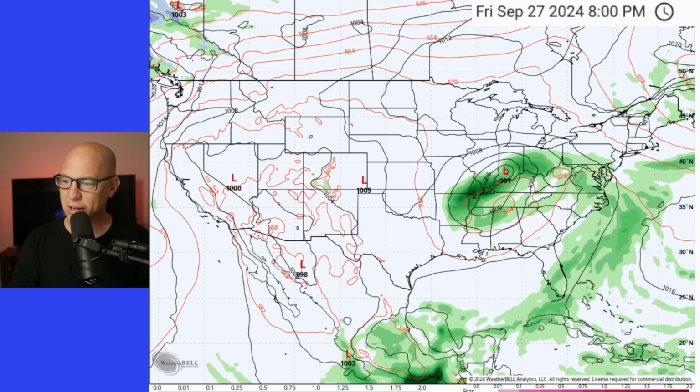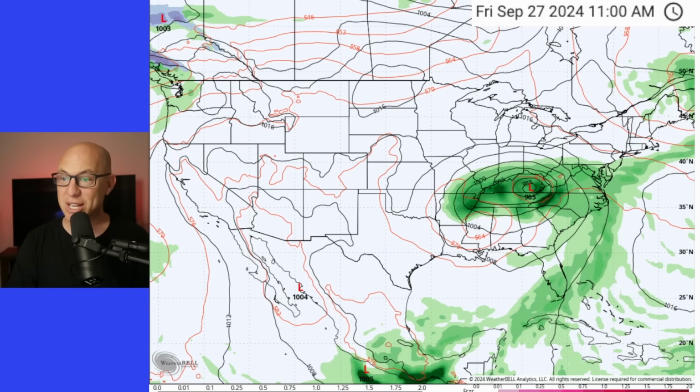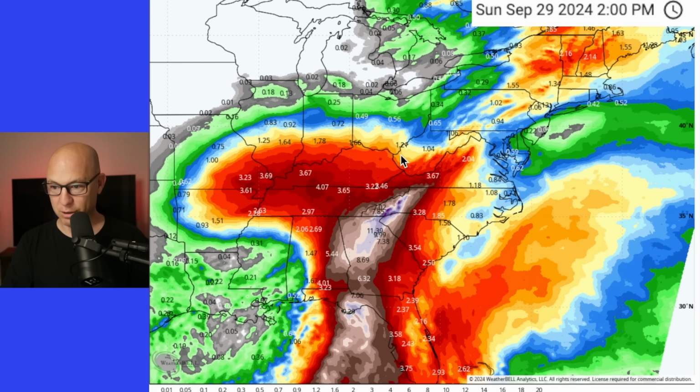Let's go back 6 hours before that. This is the 0Z run from last night. Very similar. So we are seeing a tremendous amount of model agreement in as far as the path goes, and especially as it speeds up. Once the upper low picks in here and that forward speed picks up, that path becomes even more defined and more clear. Rainfall is going to be a huge problem.